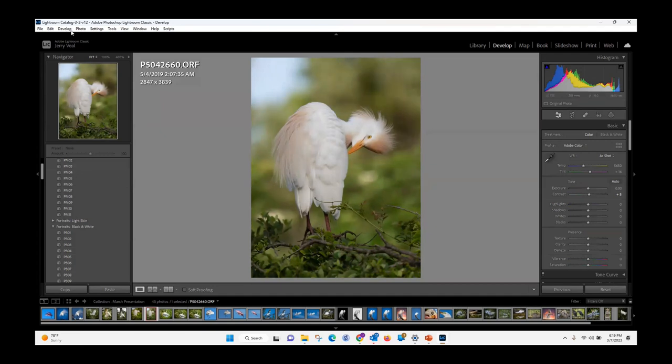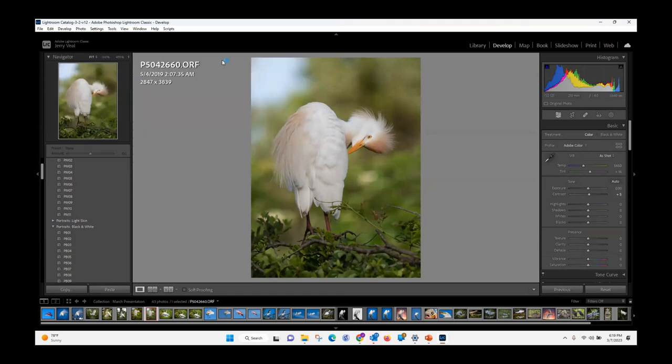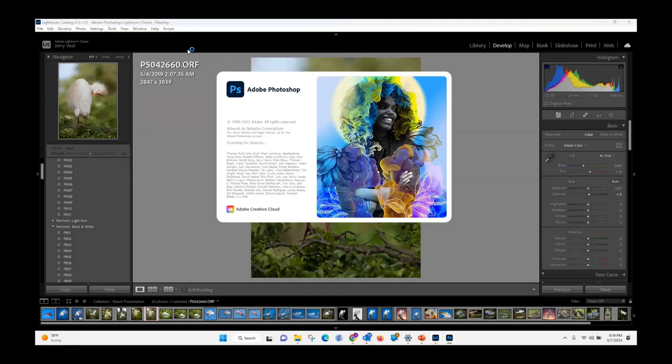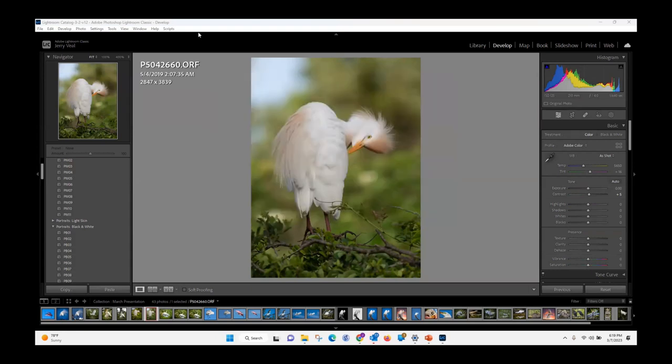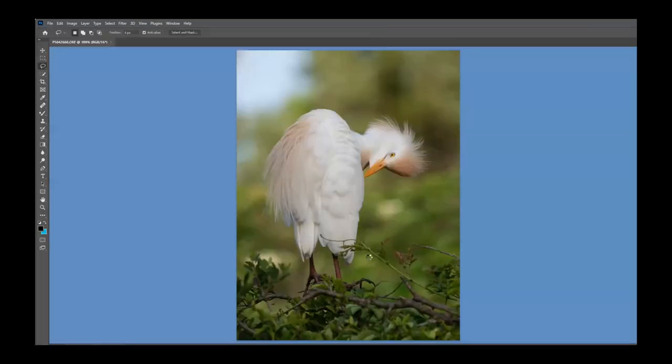So the first thing I'm going to do is go into Photoshop, sorry, I'm in Lightroom. And I'm going to get rid of that foreground clutter. What I'm going to do is use the lasso selection, and I'm going to use the content aware fill in order to do this. Now, there are a couple of tips to make sure it works the best you can, and that's what I want to show you now.